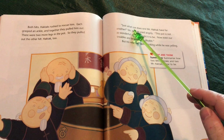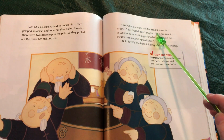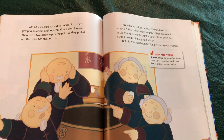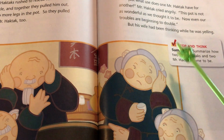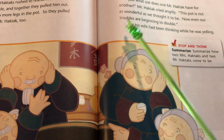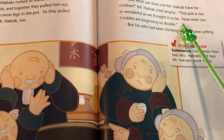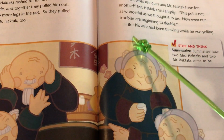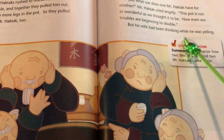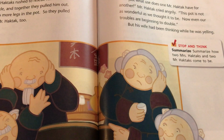Just what use does one Mr. Hacktack have for another? Mr. Hacktack cried angrily. This pot is not as wonderful as we thought it would be. Now even our troubles are beginning to double. But his wife had been thinking while he was yelling. What do you think his wife is thinking?